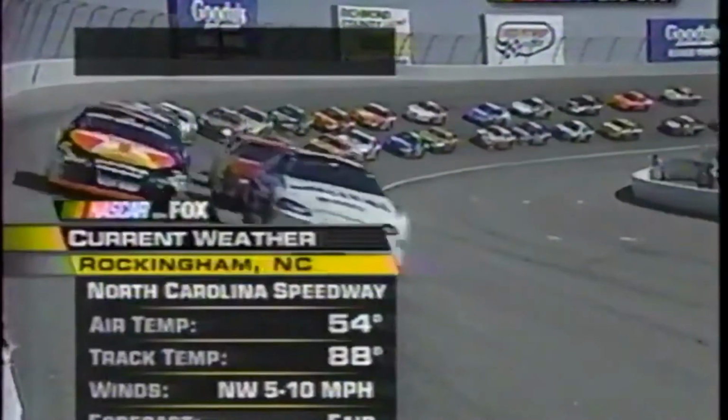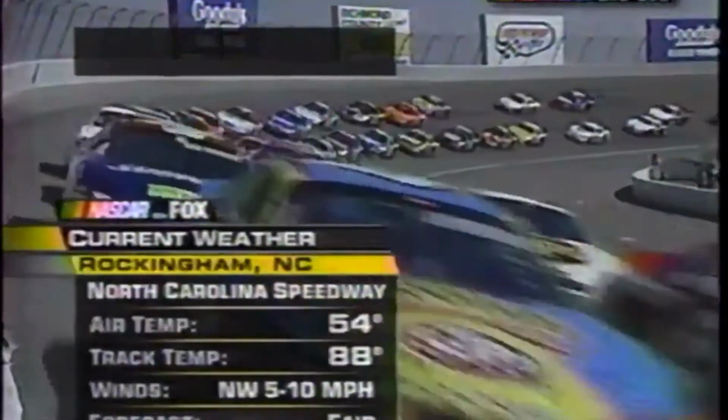Time we've been here, really going to make these cars slide around, losing that grip. Here we go, DW. All right, boys, let's go racing. It's Sunday. Boogity, boogity, boogity, boys.